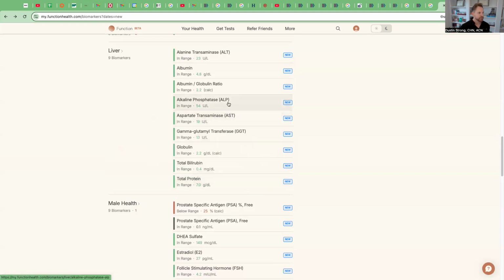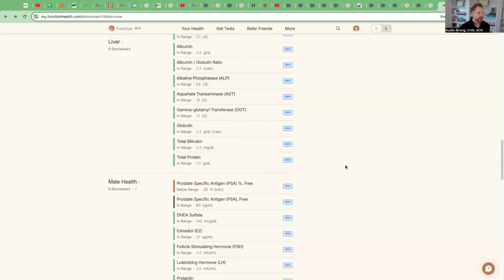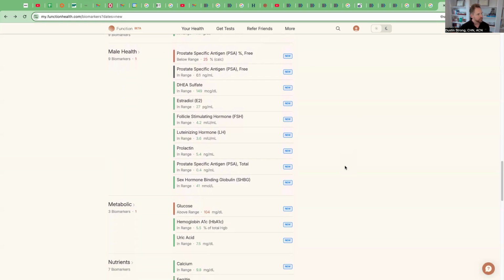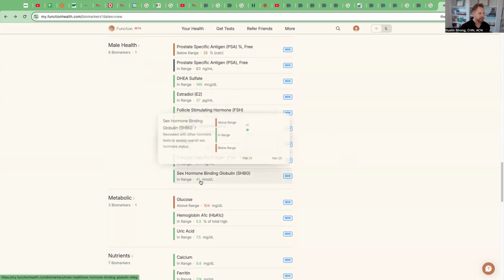And again, what's really cool is you can hover above these and it tells you more about each of these. So I do encourage everybody to think about getting this done at least once. Now, this is the other one. Under male health, we got 9 biomarkers. I want to draw your attention down to the bottom first, because we have sex hormone binding globulin, which is one that I look at for individuals who are worried about their testosterone levels.